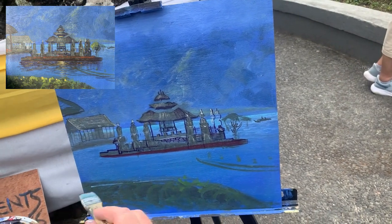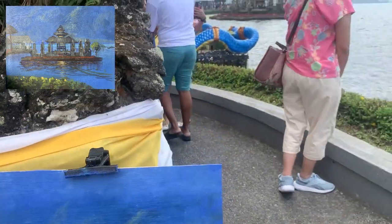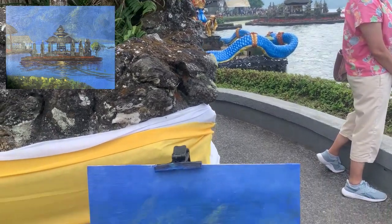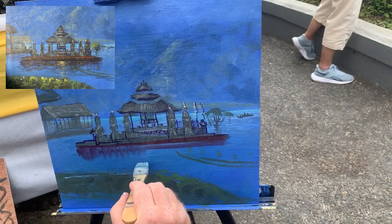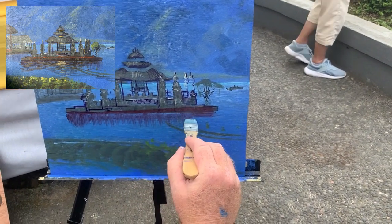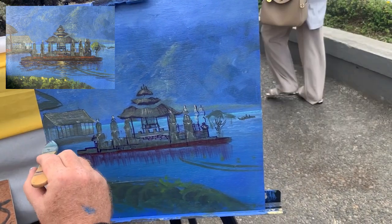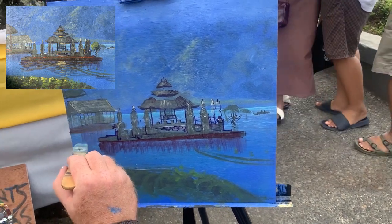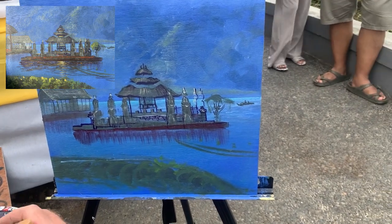Nice, and then here, look. Then we go like this. And this one. Reflection, you know? And this one here. Some more reflection in the water. Okay, so now I need more brown here.